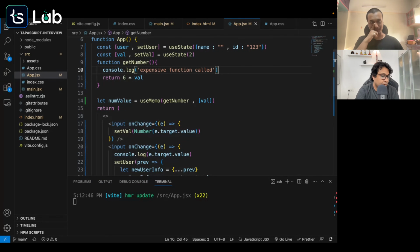Now, to talk about a few generic concepts, we have this concept of caching, for example.